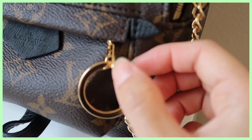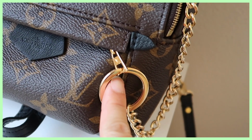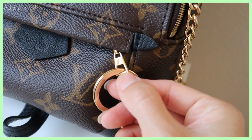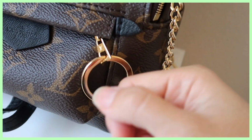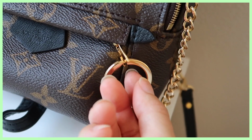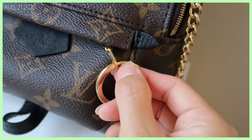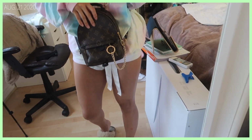My camera isn't HD enough to capture it for you guys, but I just checked the bottom of the zipper. I was afraid that this part was going to get scratched because when I was putting it in, you have to really wrap it against the zipper, right? But there are no scratches or anything on this, which I was really surprised about, so that's really good. So yay. And this is what the Palm Springs Mini looks like with the chain.